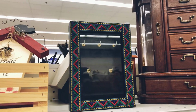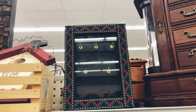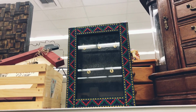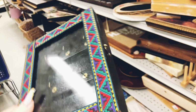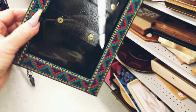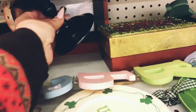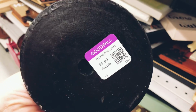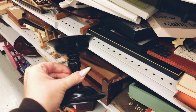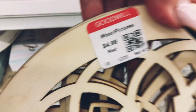So now I have come across this frame, and it looks like on the inside there is some eye hooks. This is a really great idea of hanging something like this on your wall to add your keys to, or maybe even some necklaces or some bracelets. A lot of times while I'm going through the home decor, I find candle holders and a lot of other things that I get ideas on what to use them for. So really just use your imagination.